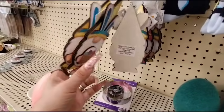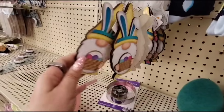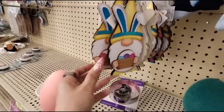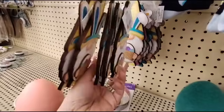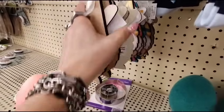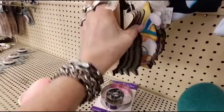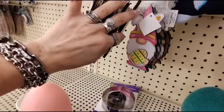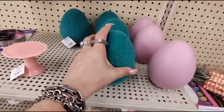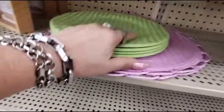decor, and these are the gnomes. You can use these for your Easter trees. These are now going to be 30 cents, and they have the yellow and the blue Happy Easter, and then we also have the pink. And then they have these eggs as well. These are going to be 40 cents.